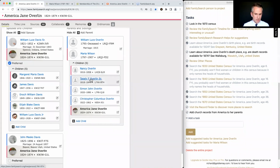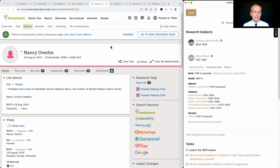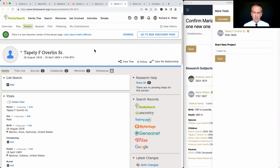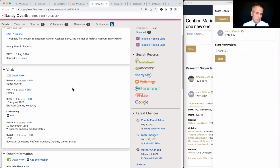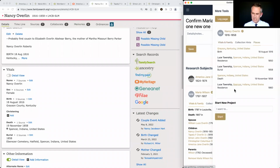I'll just open up these profiles in separate tabs, holding my command key while I click. And if I don't want to add all the siblings to the project, there is this More Tools tab, which just allows us to use some of the tools dynamically on whatever tab is open. So as I switch between tabs in the browser, it just changes the information in that More Tools area. But what I could do with this is just say, okay, where did Nancy live? She lived in these various counties.